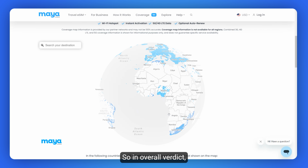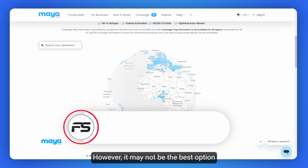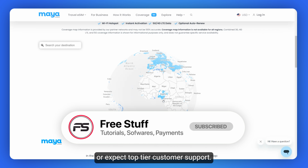So in the overall verdict, Maya Mobile is a solid choice for travelers looking for a convenient and cost-effective way to stay connected internationally. However, it may not be the best option for those who require heavy data usage or expect top-tier customer support.